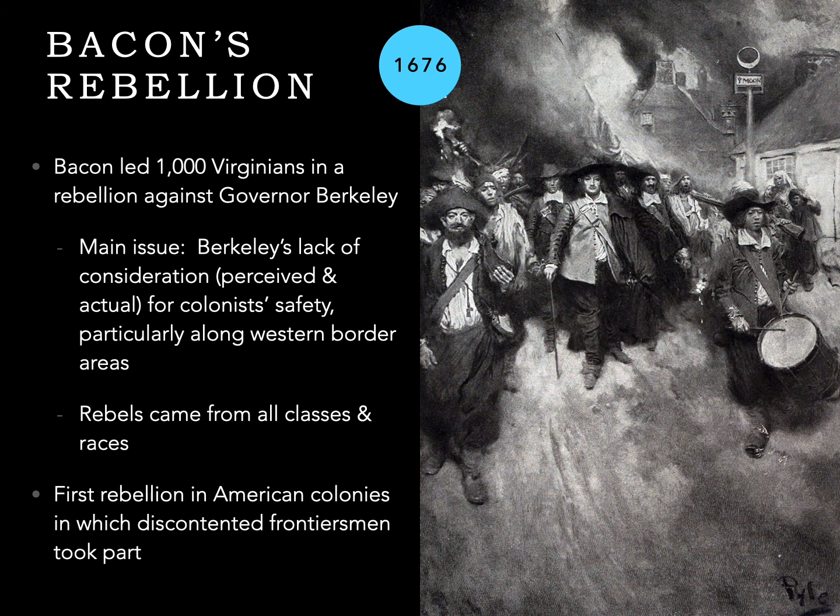This is the first rebellion in the American colonies in which discontented frontiersmen take part. Previously, any fighting has been against foreign enemies like the Spanish, or it's been against Native Americans. This is the first time the colonists have actually turned inward against themselves.